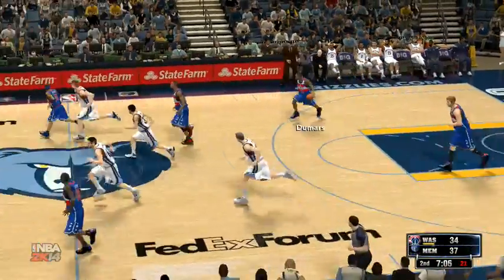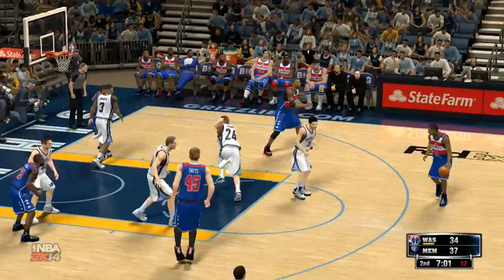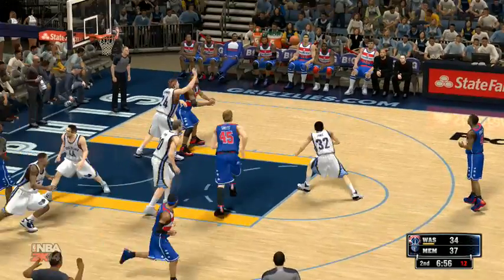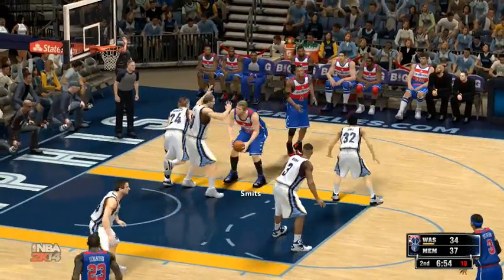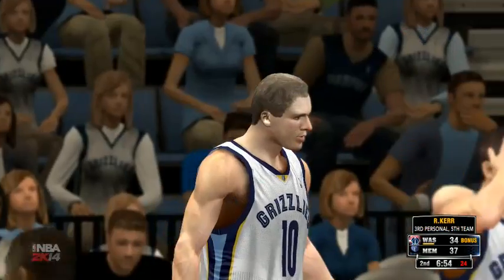Kerr can't hit. Wizards trail by 3. Outside Dumars. Inside to Bosch. He passes to the prodigy. And it's going to be 2 free throws. Drew contact on the shot.